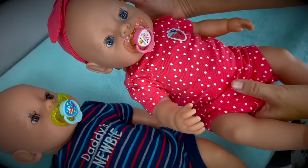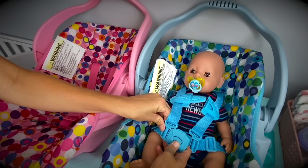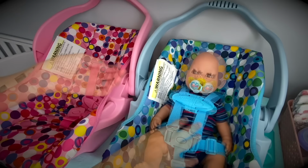Okay, let's buckle you in and get some nice rattles for you to play with. I think this is the first time they're going into their stroller in their car seats. The first time they were in car seats was when we brought them home from the hospital. And now it's going to be their first outing. And here comes baby Emma.